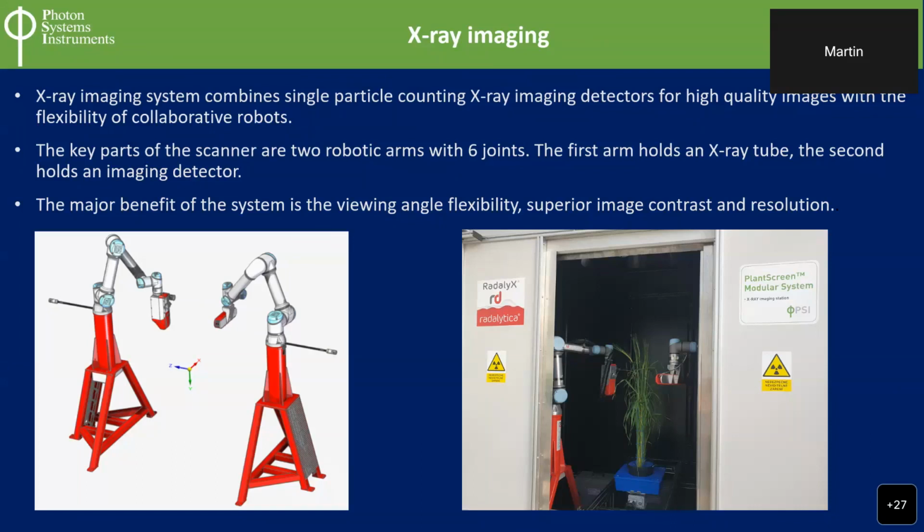We add one more camera, just an RGB camera, before the scan. So we are taking a picture. We use artificial intelligence to recognize the object of interest. So you may define, okay, I would like to scan this apple, I would like to scan this flower, or the second leaf in the structure. And then this information goes to the robots, and the robots may just point at the area of interest, and they can scan the specific area.